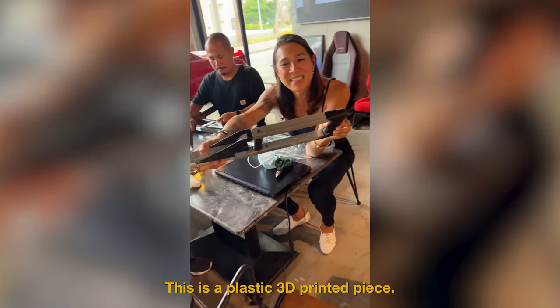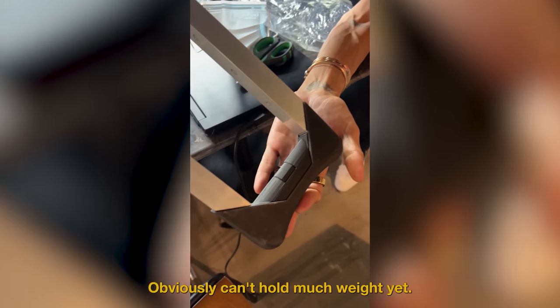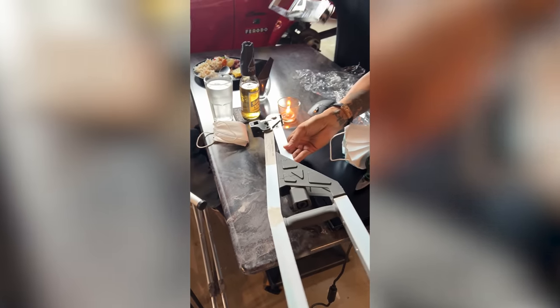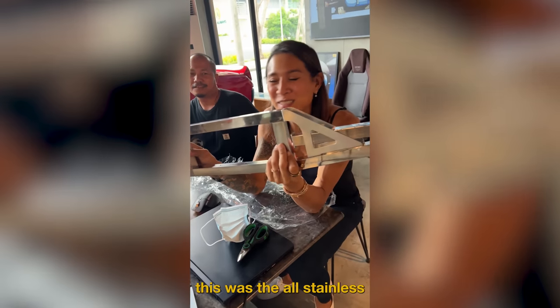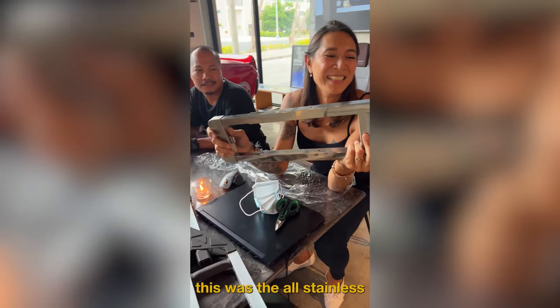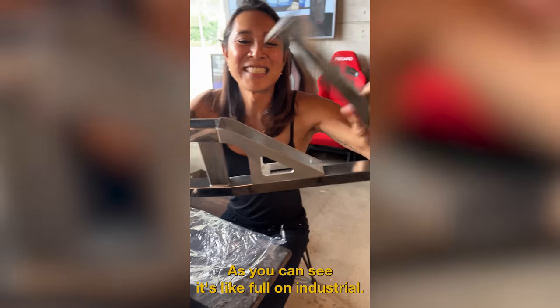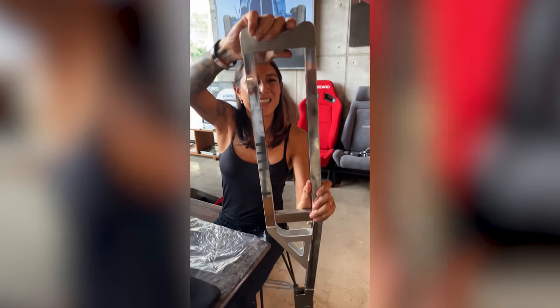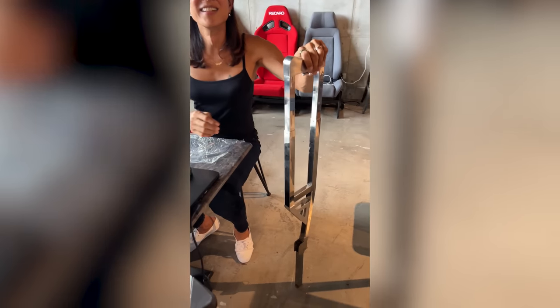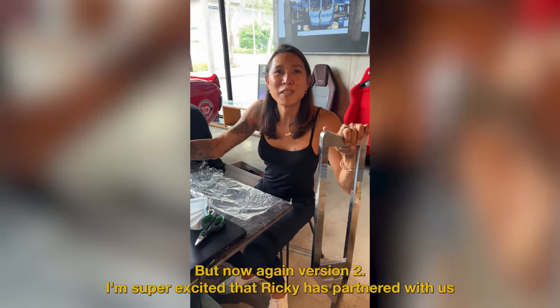This is a plastic 3D printed piece. Obviously can't hold much weight yet. This is all stainless. And this was the heavy prototype. This was the all stainless hardcore version. As you can see, it's like full on industrial. Iron Man. But now again, version 2.